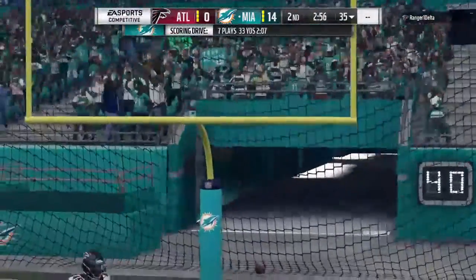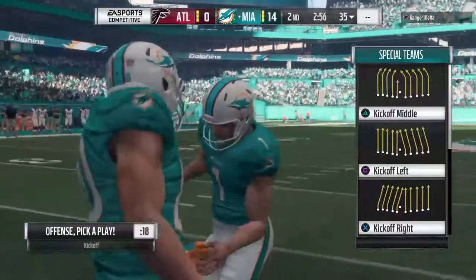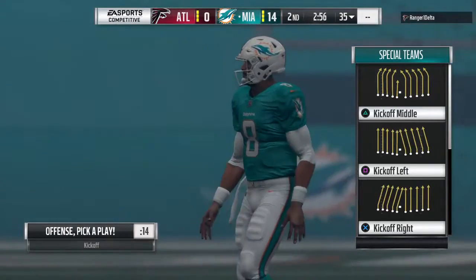And that's going to be a tough one for the defense to deal with. They've got to go to the bench now and figure out how we're going to slow down this running game because on that particular play, they had no answer.